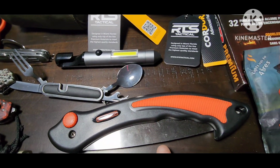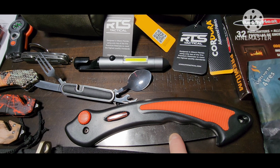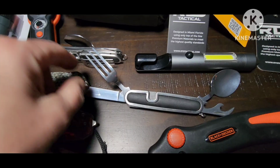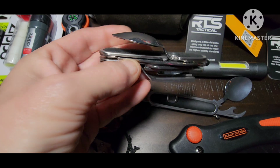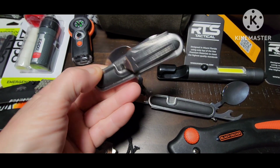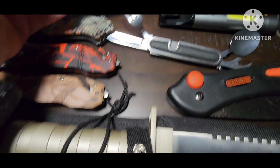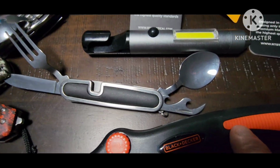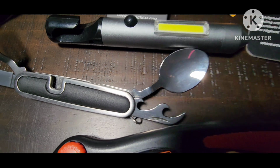Black & Decker folding saw was $5 at Dollar Tree. That's an investment that you'll want to have, and it's very, very lightweight. Multi-tool, it is pretty much your silverware, but it's folded up and it's more compact, and it is stainless steel. And it does have all the parts. There's the knife, there's a fork, there's a spoon, and there is a can opener.